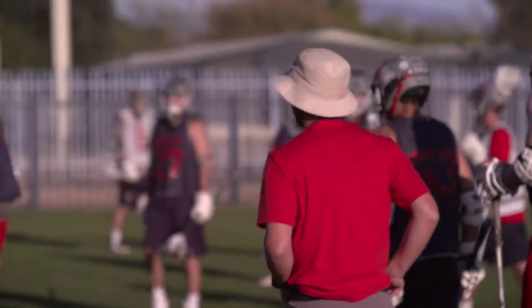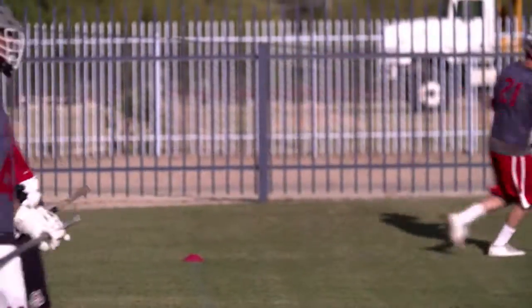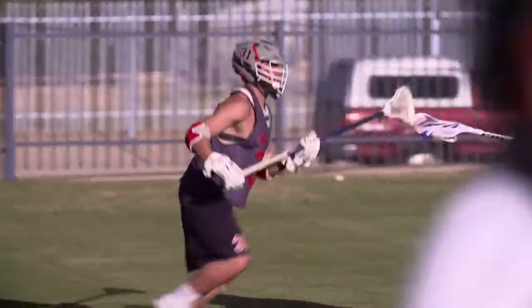Let's keep it up. My name's Derek Pedrick. I'm the head men's lacrosse coach at the University of Arizona. This is my 3rd year. I just enjoy the camaraderie of it, the trials and tribulations. New group, let's go. We want to create a positive, hard-working environment where everyone puts the team first and ultimately succeeds that way. Myself and the coaching staff, we all have to continue to work better to reach our common goal.